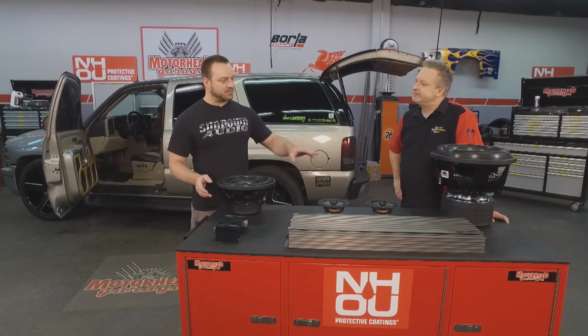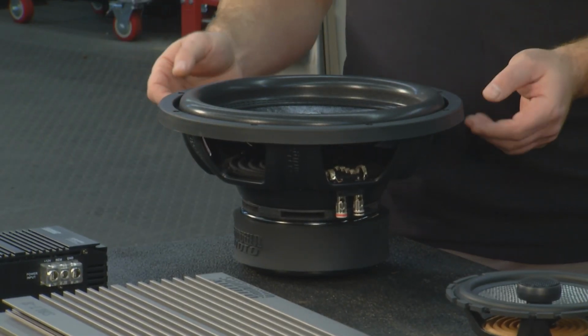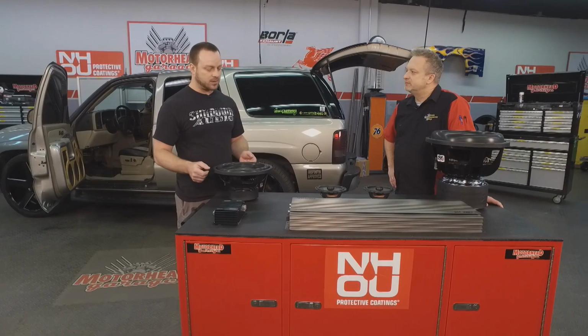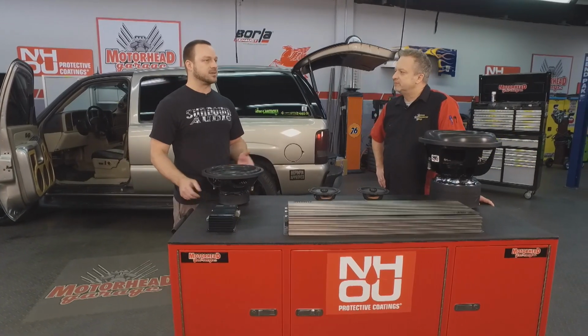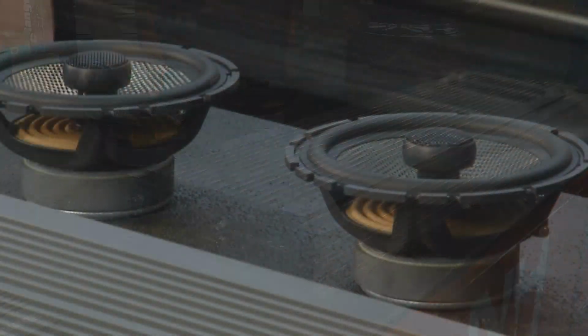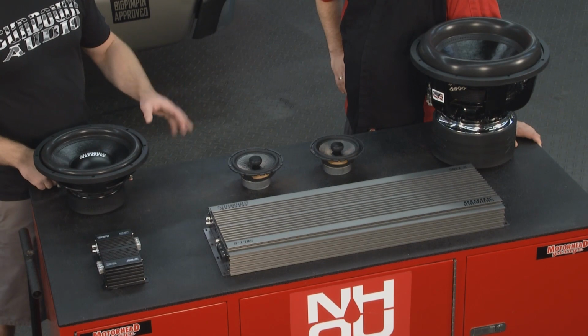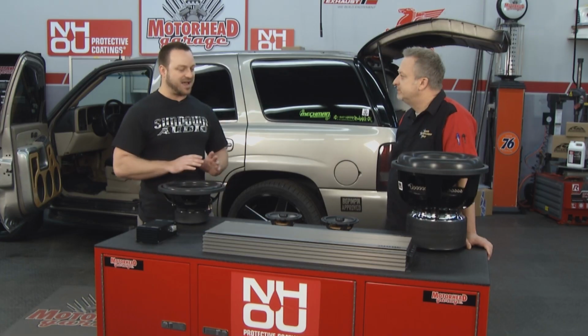Yes, we've got our big bass subwoofers, but we also have something that's better for the daily driver guys. So if you want something simple, just adding a little bass to your trunk or whatever, we've got subwoofers like this that are for everyday people. And everyday people are going to like these too. If you're not a bass person, this might be for you as well. If you're not looking to add a ton of bass, we have coaxials, speakers, and tweeters. We have something to have everybody covered.